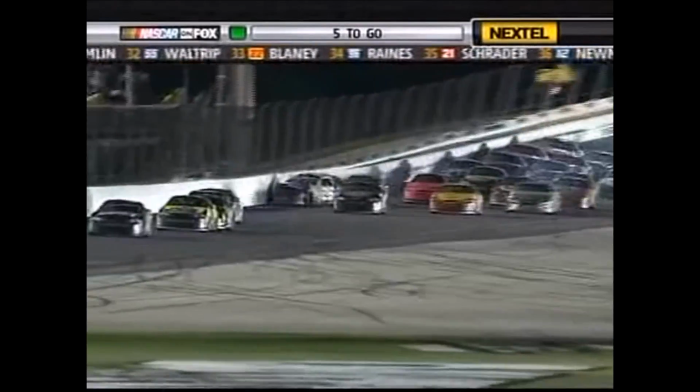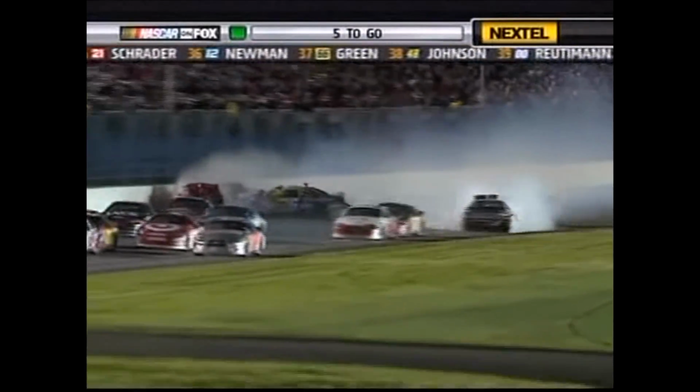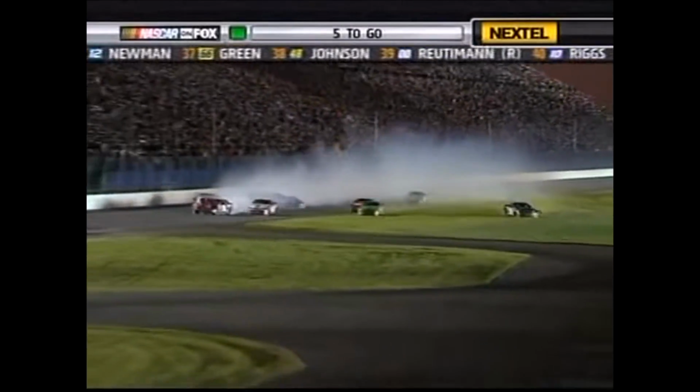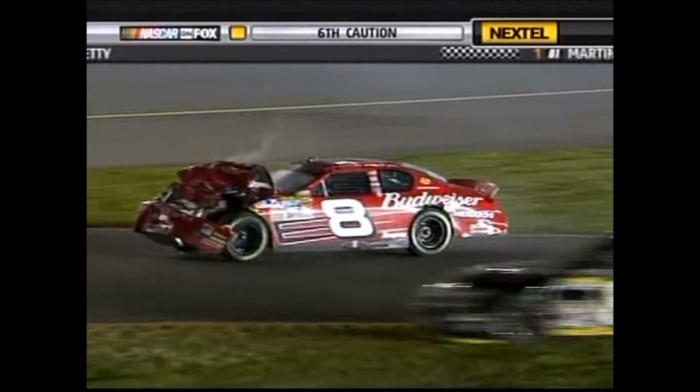What do you think? Oh, there's a car in trouble. Jamie McMurray, the 26 car, bounces off the outside wall. And around they go. Ricky Rudd, the 88 car. Caution will be out. Dale Earnhardt Jr. And remember, when the caution comes out, at the moment of caution, the field is frozen. What do we got? 5 laps to go, 4 to go this time. It looks like we may get a green-white-checker here.